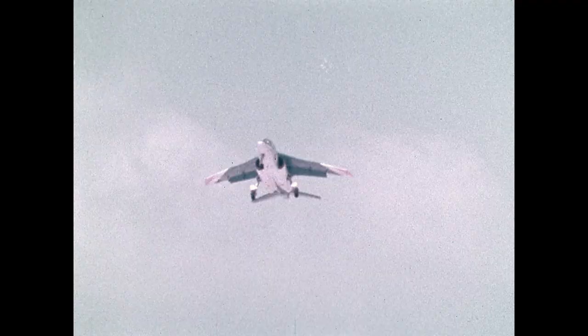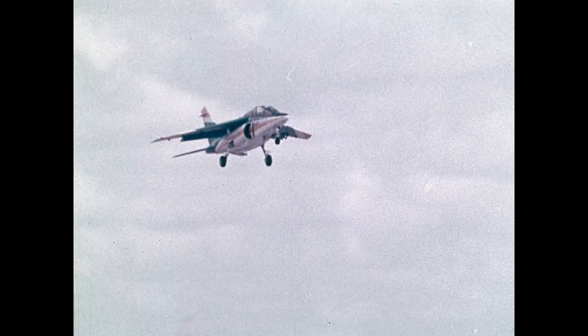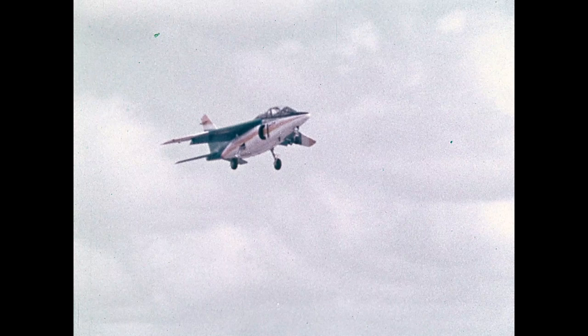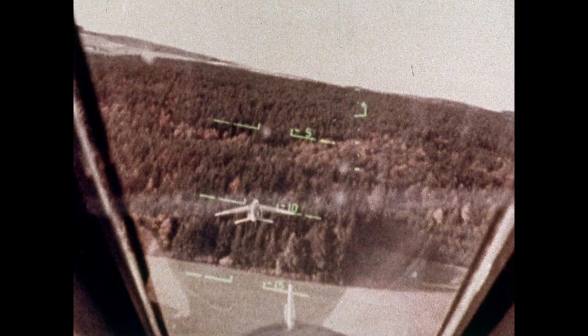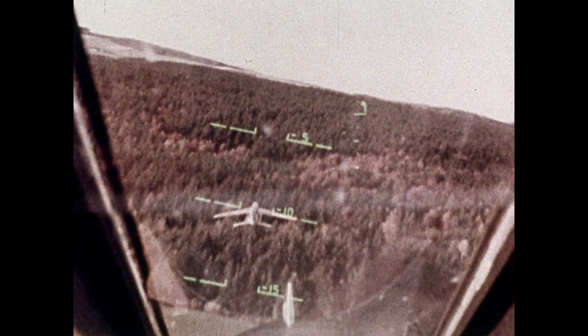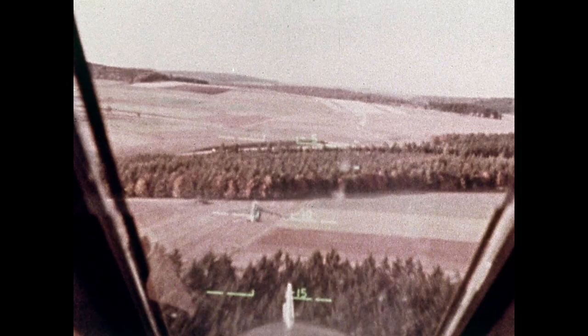Even at heavy gross weights with gear and flaps down and outside air temperatures exceeding 100 degrees, the aircraft demonstrated remarkable single-engine climb rates of more than 1,000 feet per minute, climb rates that are particularly significant for safe carrier operations. The Alpha Jet employs the heads-up display, or HUD, which presents attitude, altitude, and airspeed information to the pilot, enabling him to quickly, easily, and safely reach the correct firing position.